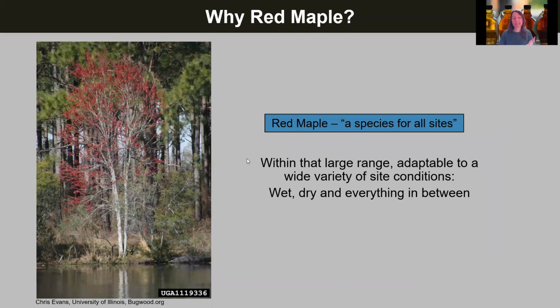One of the reasons it has such a widespread range is that within that large range, we find red maple on a wide variety of site conditions. It is adaptable to grow everywhere from full-on swamps to dry ridge tops and everything in between. It may not compete the best in all of those places. It has places where it would prefer to grow, but it will persist, and it is able to keep up in lots of these different environments. So we find it in a lot of different sites.